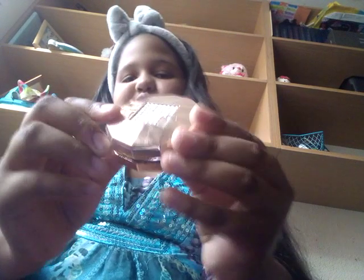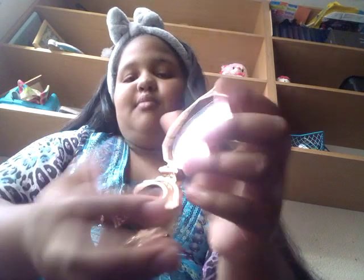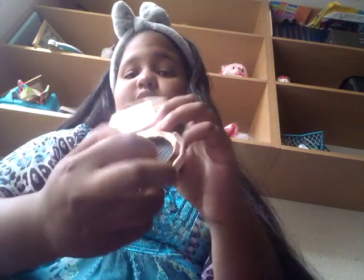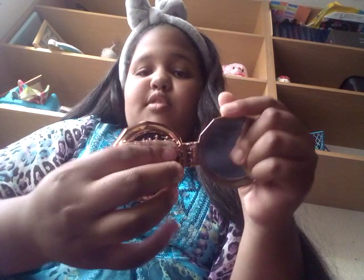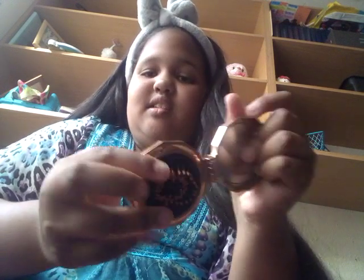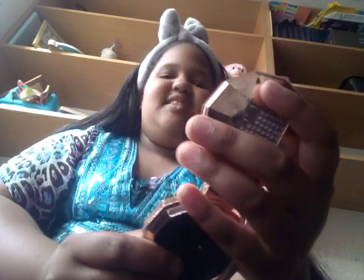Nothing new for you guys, it's just a pouch thing, as you can see. I just thought it was a mirror, but no, it's a brush. You press it here and the brush comes out, and then you insert it back inside. And yeah, here's my brush, you click it inside here.